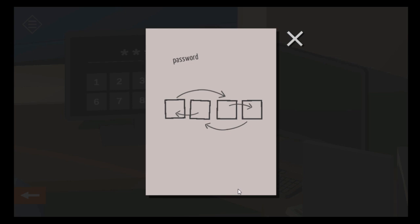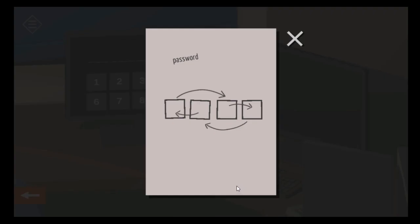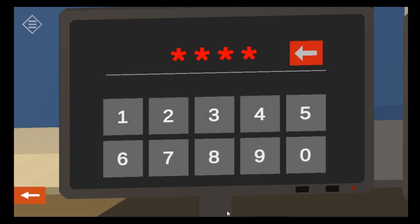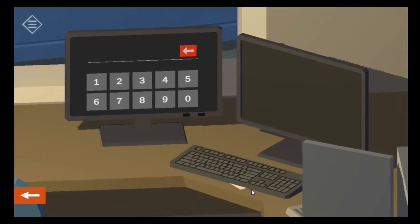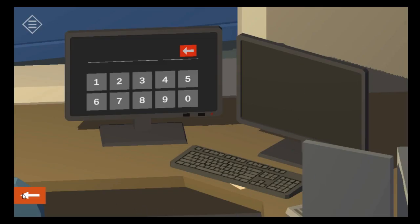So the password is four, two, one, three. Four, two, one, three. No? Okay, well, I'm an idiot. Let's back out of here because I don't understand the password. I guess that depends on where you start, right? Well, let's do, okay, so we can do 1, 3, 4, 2. This gives me no context of where the hell we're starting from. Just to be clear.